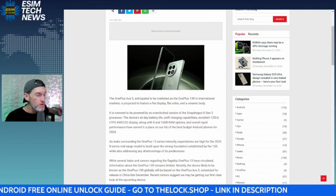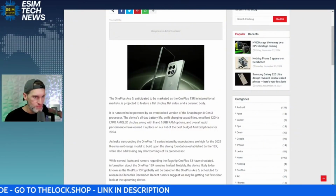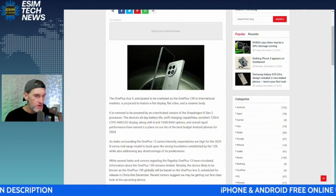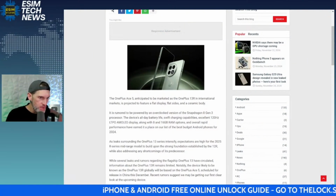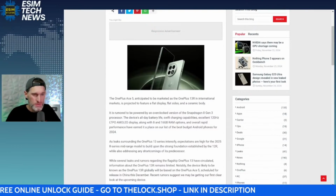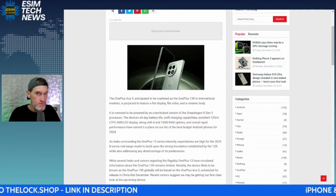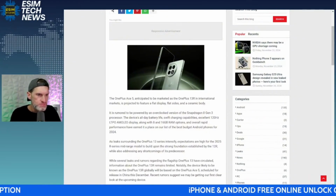Now, this one's going to be an overclocked version. So they're not just slapping in a generic 8 Gen 3. They're going to put it in there and they are going to crank that sucker up. So it's going to have all-day battery life, right? Swift charging capabilities. That's their new charging term. They have all new batteries. It's going to have a ginormous battery. I think the biggest battery we've seen.